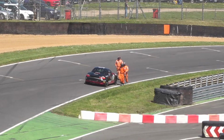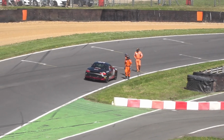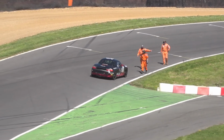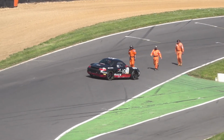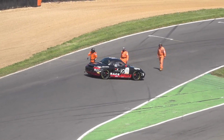Looks as though it's under motive power, though. Looks as though he's able to reverse under his own power, but whether it's gone into some sort of limp mode and he's spotted that. Clearly able to engage at least a reverse gear. But exactly what the problem is with Shiraz Khan, I'm not sure.